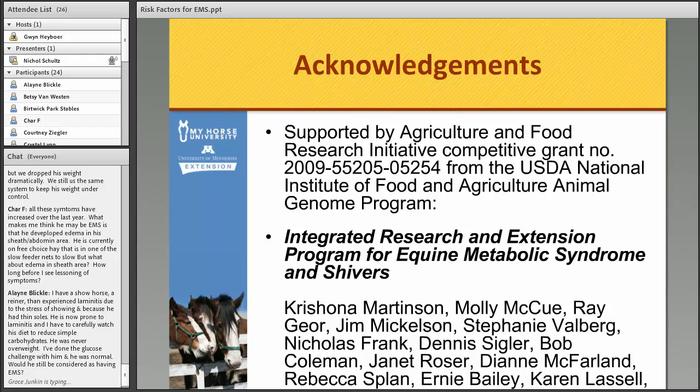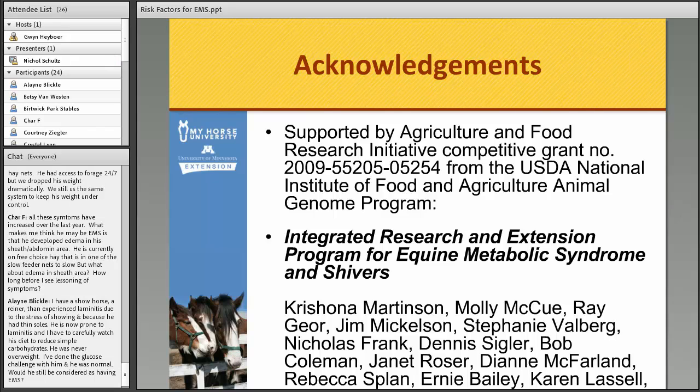See, there's a question regarding a horse with EMS or suspected EMS because of edema in the sheath area, and certainly that can be one of the areas that we see accumulation of fat. So that might be something to bring up with your veterinarian to discuss if you should do further testing on this horse.